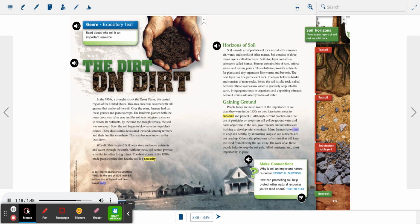Many farmers take steps to keep soil healthy by alternating crops so soil nutrients are not used up. Others also plant trees as barriers that will keep the wind from blowing the soil away. The work of all these people helps to keep the soil safe, full of nutrients, and most importantly, in place. Soil.